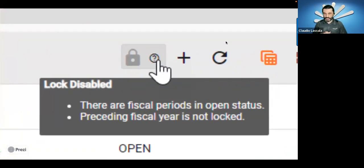So something we've done in this project is in certain features, if the user may have a question like that, like why am I not able to lock that fiscal year? Well, we make the button disabled and we have a little tooltip that lists the reasons why this button is disabled. There are fiscal periods in open status, and the preceding fiscal year is not locked. So you cannot lock this one because these are the business rules in this domain that we were requested to implement. So tell the user that, right? Instead of having the user call up customer support to look through the rule book about this, and then asking what data the user is seeing on screen to then figure out, oh, this is why you cannot, no, you don't need it.